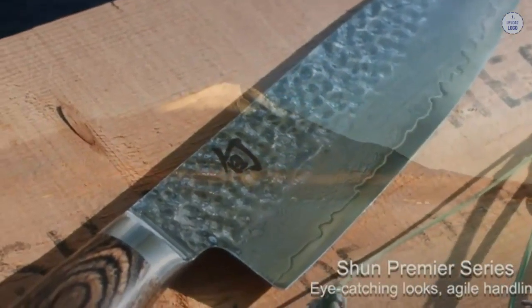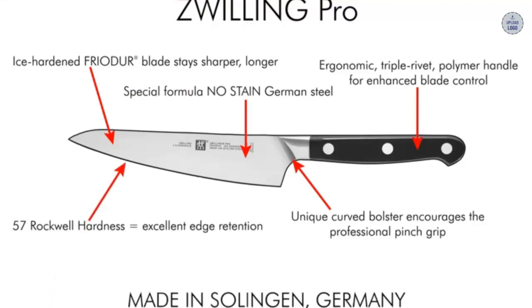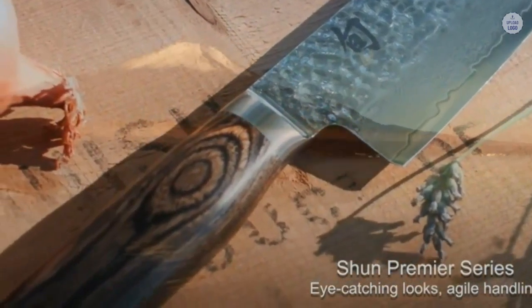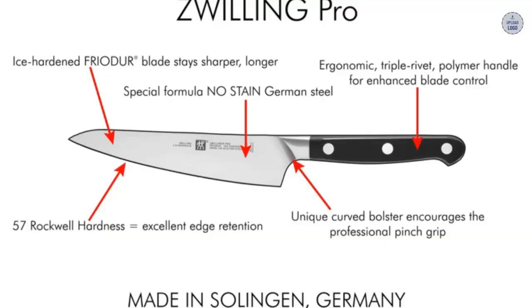In summary, even though the factory edge of the ZWILLING Professional S is sharper, the Shun will actually be able to retain its edge for much longer, and so during practical use of the knife the Shun will feel like a much sharper blade.